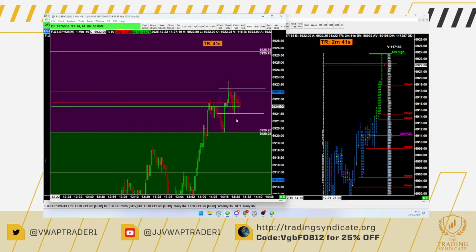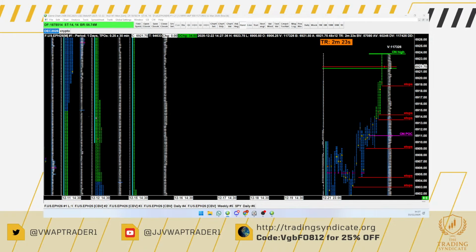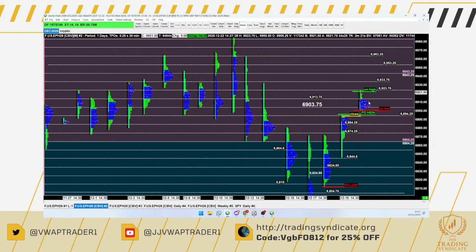I've got 33.75 as a level, so we're about 3 ticks apart on that. There's kind of a swing high up at 33. You see this high right here? If we take that high, we might get one of these.